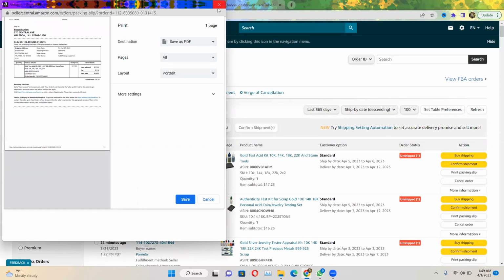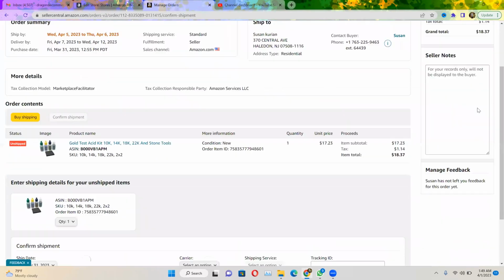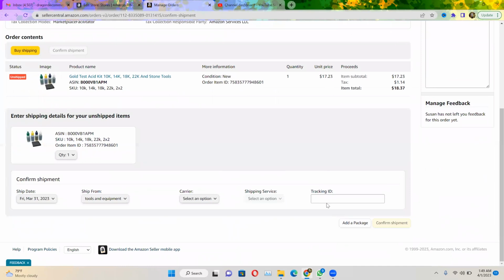After that, you will click on confirm shipment. And if you scroll down, you will see the tracking ID. What is the tracking ID? When you ship that product to your customer, you will use a courier service like UPS or USPS. They will give you a tracking number or tracking ID. You have to put that tracking ID here, and then click on confirm shipment. In this way, your order will be marked as shipped.